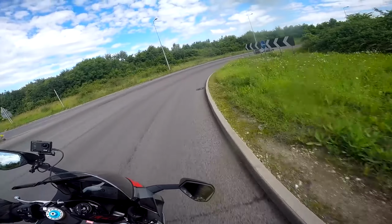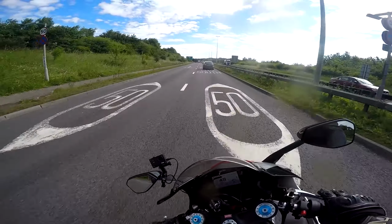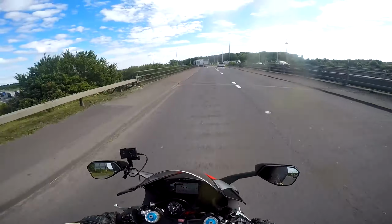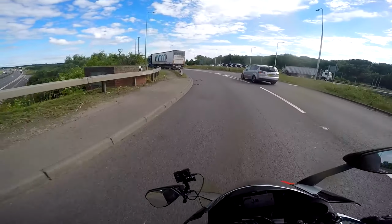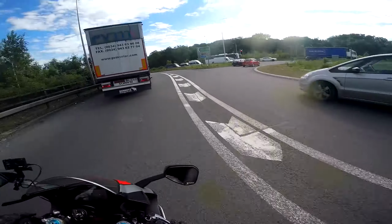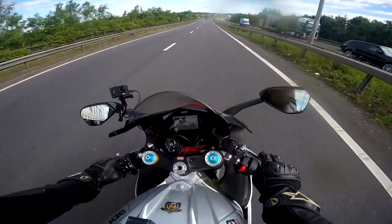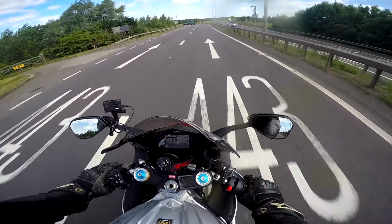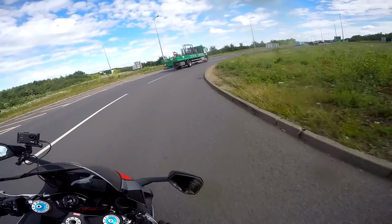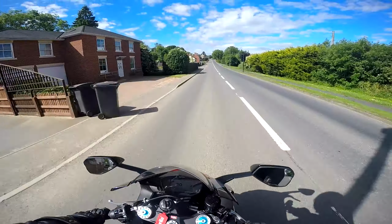So final thoughts with this incredibly special bike. Yes, it's ridiculously fast. Yes, it's way too much for the road. It is just a mental machine for the road. But it is just something else. To experience this for the last week has been truly an eye-opener. Incredible. Bye-bye, my darling. We've had an exciting relationship.